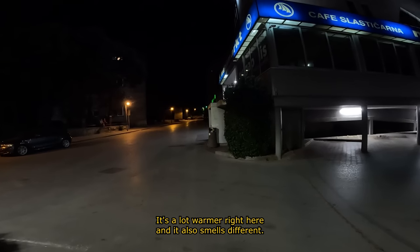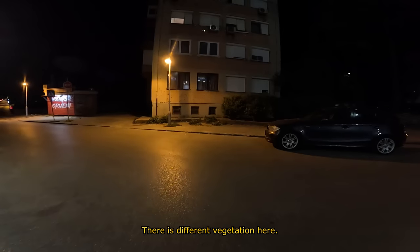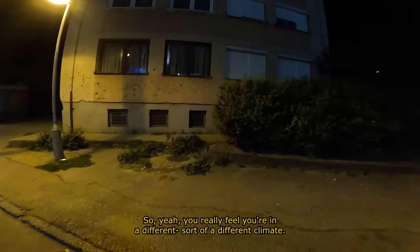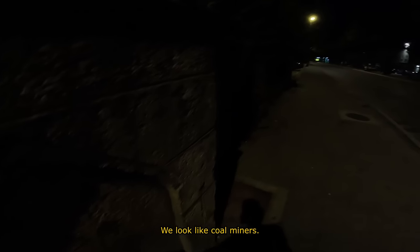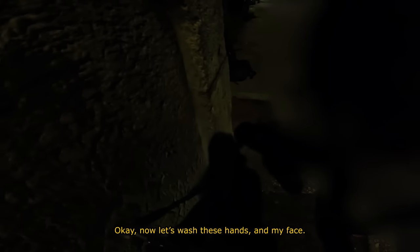It's a lot warmer right here, and it also smells different. There is different vegetation here. It smells more like the Adriatic Sea. So yeah, you really feel you're in a different climate. But over here you can also still see traces of the war. Oh, nice. We look like coal miners. Okay, now let's wash these hands and my face. Oh yeah, bro.